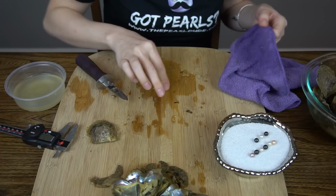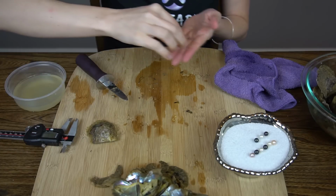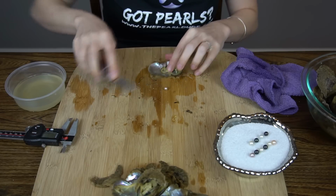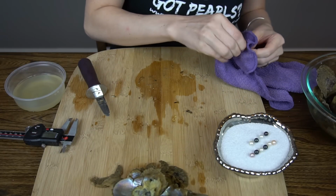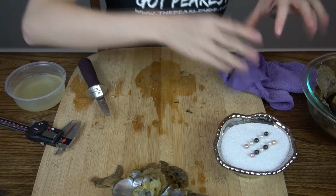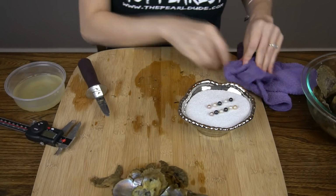White. This one looks a little bit creamier. 7.18. All right, and your 11th oyster is a pinky purple. Beautiful. All right, such amazing variety here. Congratulations, Benjamin.